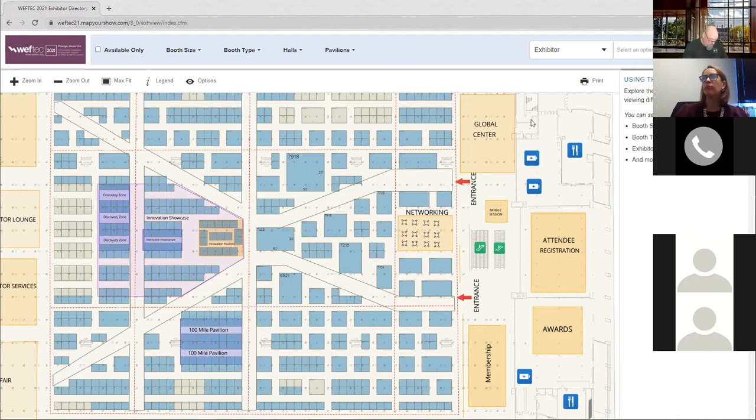So I want to point out, starting up here, that some of the elements up front have changed from 2019. Attendee registration is now front and center facing into the Grand Concourse. And then some of these elements were previously in different places on this side or over in South Hall. So Global Center was previously in South, and awards was shifted over a little bit, and membership was shifted over a little bit, and the mobile session was somewhere else.